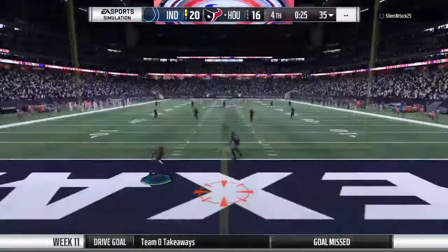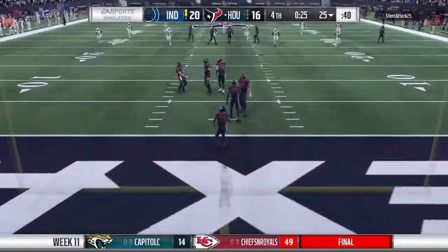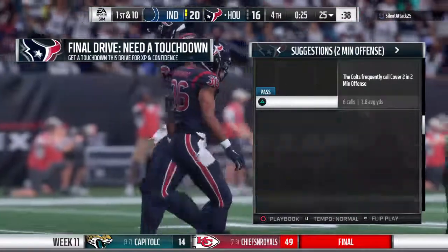Yeah, I mean, you've now made it so they need a touchdown rather than a field goal to catch them. But you're right. If they'd gotten 6 out of that drive, this would be a much different game.